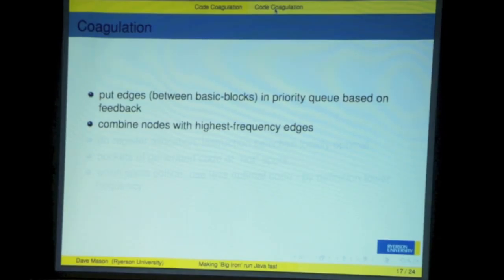Because this is the highest frequency edge that we haven't dealt with yet, we should make it as fast as possible. Okay? So one of the things about a code coagulation compiler is all the standard ABIs about register conventions and so on go out the window. Just say, I don't care. I've got registers. I'm going to use them as much as I possibly can. Only when I call something that has to enforce the ABI, like I call some native method, then I have to shuffle things around so that it will work properly with it. But otherwise, there are no register conventions.